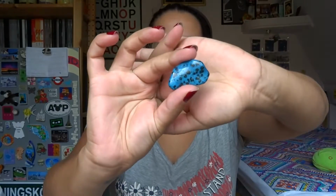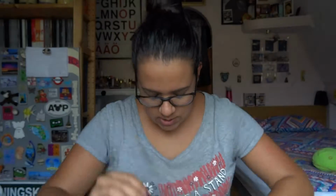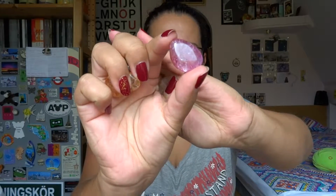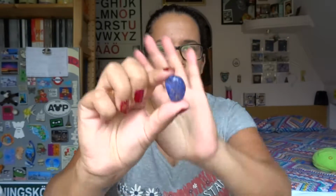This stone is blue with black dots on it, and the last 4 ones are sparkly, like this. This is an orangey brownish. We have a blue one, a pink one, and then a purple one. So 7 stones for $3.99.